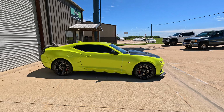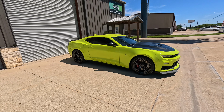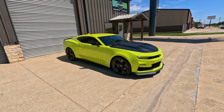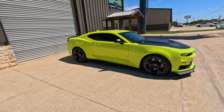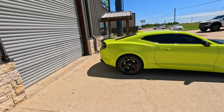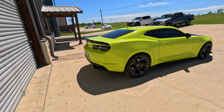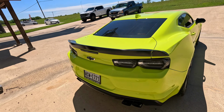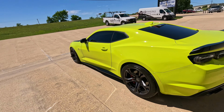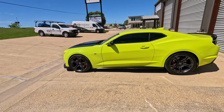All right, guys, let me hop out of the way and I'll start talking about this car. So again, this is a 2020 Chevy Camaro 1SS 1LE package with the track pack, which is super cool. It's a 6-speed manual. It's got the big 6.2 liter V8. Finished in this, this is not a wrap. This is from the factory like it. The exterior color is considered Shock, and the hood is actually black from the factory, which is kind of cool as well.